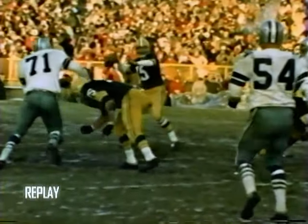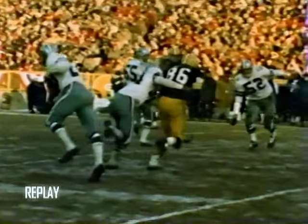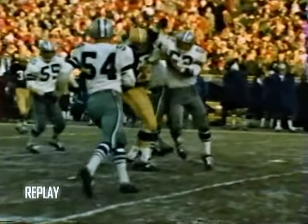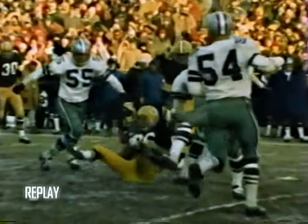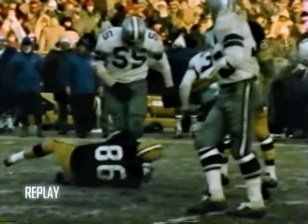Dowler is belted to the ground almost immediately, and he's going to get up rather slowly. Dowler hit the ground hard, coming off the field now, but under his own power, and Maxie the Taxi is going in to replace him at split end. 3 minutes and 30 seconds remaining in the football game. The Packers with a 1st down at the Dallas Cowboys 42-yard line, and a fine catch by Boyd Dowler.